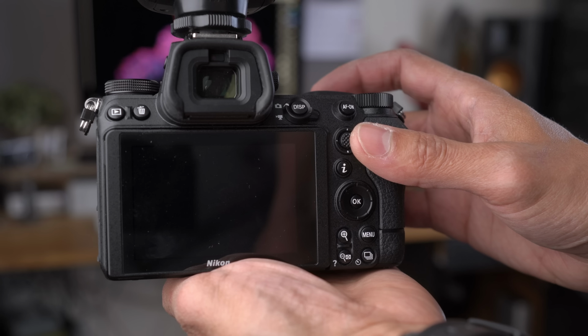The first weird thing that my Nikon Z6 II does is the back of the screen will completely turn off. And when this first happened to me, I was kind of like, what's going on? Hello? Hello, McFly.